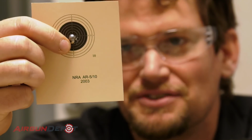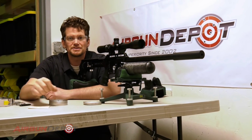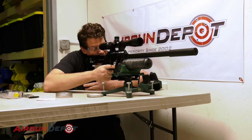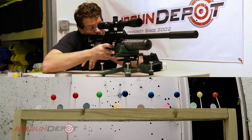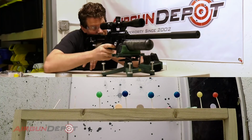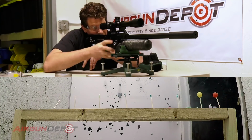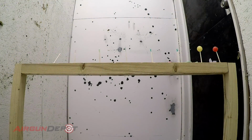But you can see that this gun's just so accurate, it's ridiculous. There's no point in trying to shoot groups at 35 yards. We'll take it out to the longer range in a minute. But right now, we're just going to shoot some candy. And that's it. So that's fun. I mean, this gun is lights out accurate.